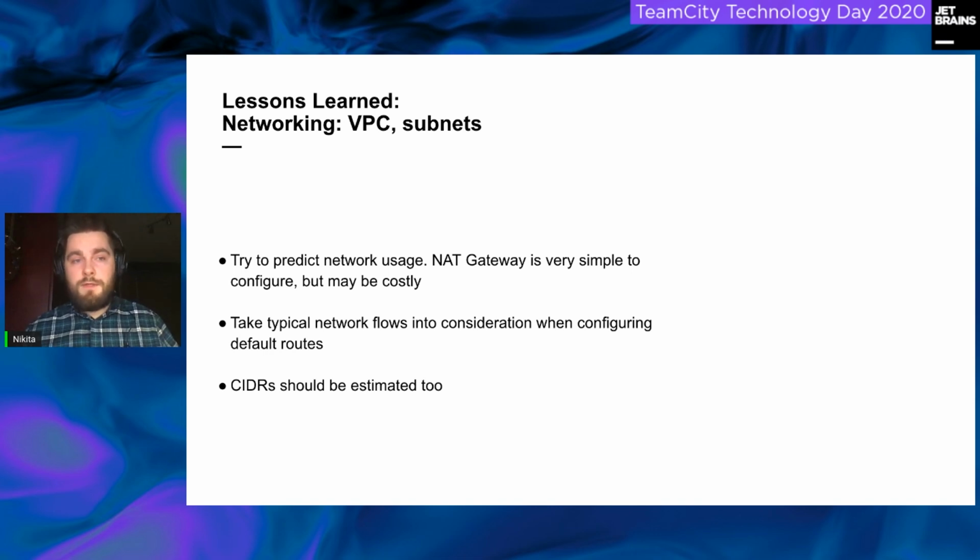This approach, of course, had negative effects when it started to scale. Utilizing the NAT gateway became unpredictable for us in terms of costs for both outbound and inbound network utilization. Especially since, by default, we can't predict the amount of data or the location where we download or upload, because we run client code within the agent network. We understood that we should move on from the NAT gateway. Apart from that, default routing did not consider our default network flows like agent to S3 upload or download from Elastic Container Registry to Elastic Container Service. When we start a TeamCity server on a new machine, we have to download quite a big image.